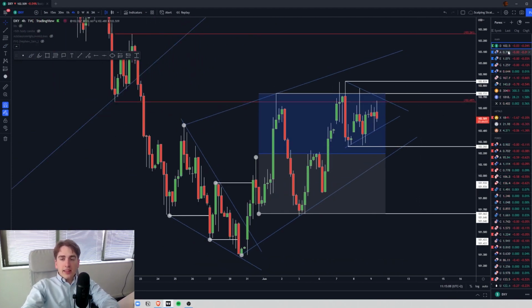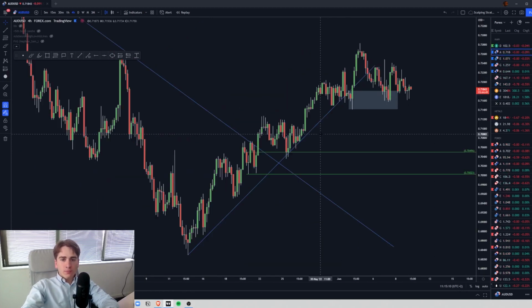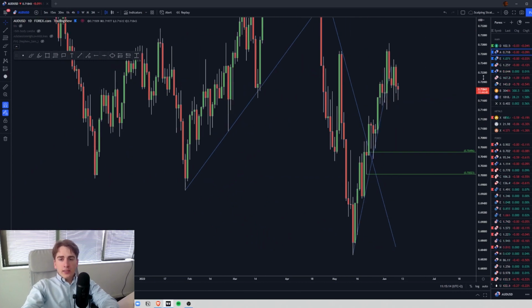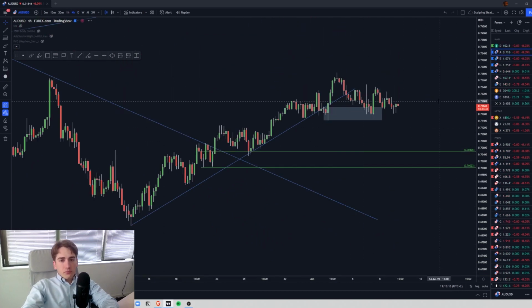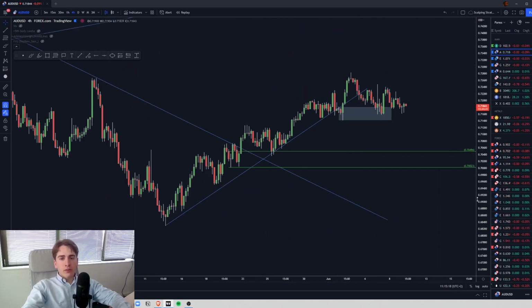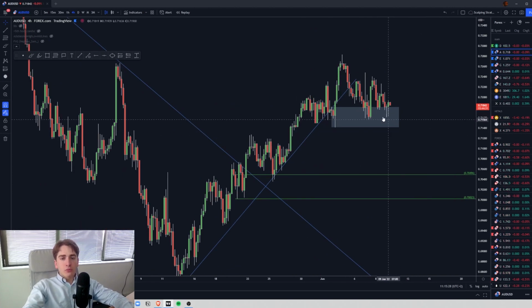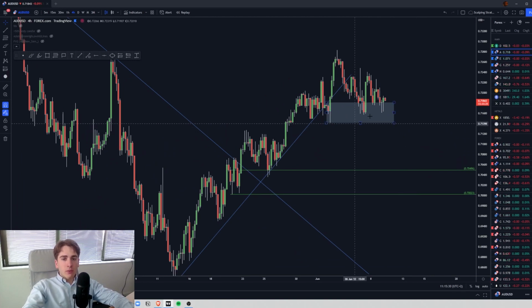Not anything really interesting. So Aussie dollar also still consolidating due to the dollar index consolidating. Still just going to be waiting for potential further upside. However, as you guys all know, the longer you stay in an area of demand, the weaker that area of demand gets. So I would not be surprised if at a certain point in the near future we do just break through this area of demand.